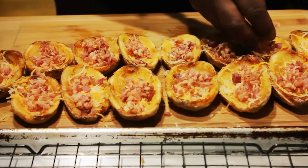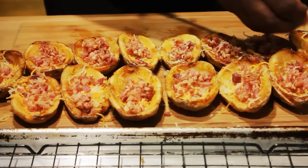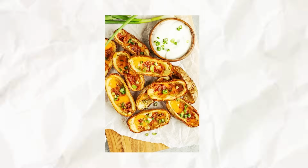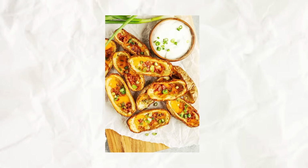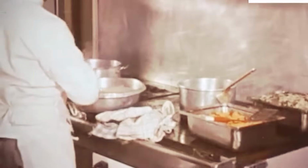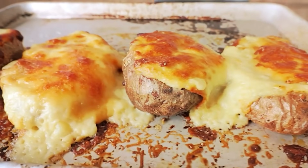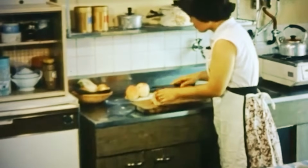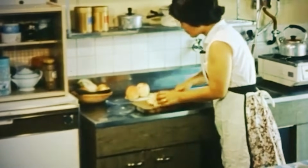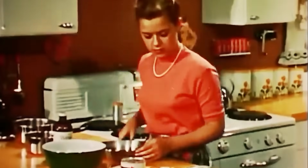This recipe fit perfectly into the era's growing trend of comfort foods that were both economical and tasty. Baked potato skins gained popularity for their ability to transform simple leftovers into something special, showcasing resourcefulness in the kitchen. The combination of crispy, salty bacon and creamy cheese made each bite indulgent yet approachable. This dish remains a nostalgic reminder of how families made the most out of every ingredient during mid-century America.